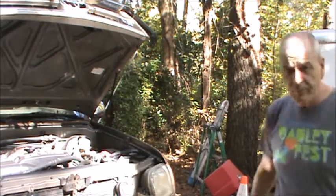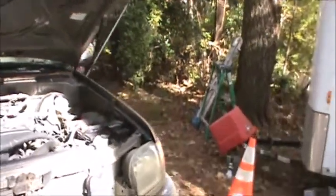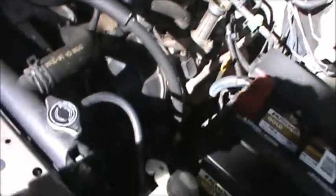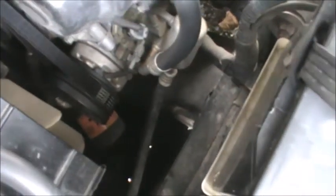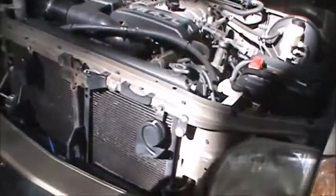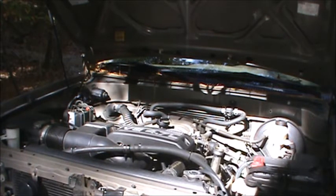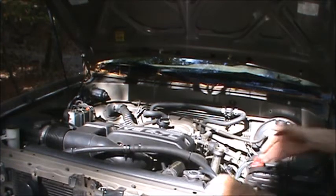Okay, so I guess what you want to see is where the heck's the filter? Oh wow, it's right down there. Okay, filter is somewhere right down in the front corner. You can see it right there. I use a Fram filter, but I usually buy whatever's cheap at Walmart, so don't get yourselves all worked up about one brand over another. Even a cheap filter is better than dirty oil, because dirty oil will wear your motor.